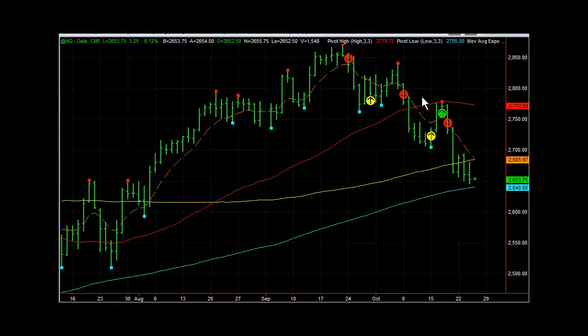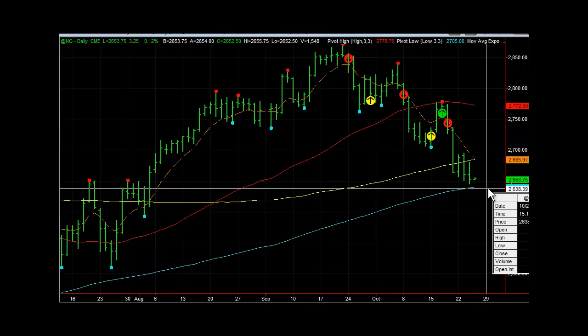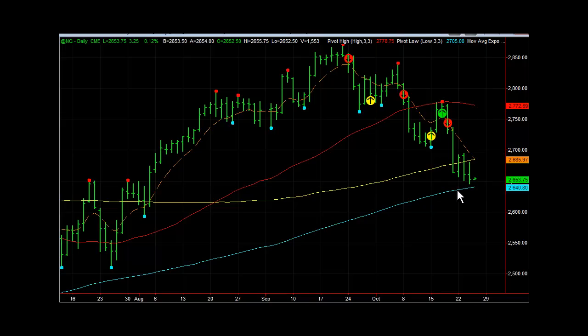I just need to make a correction here. Actually, the NQ, this is all the way down. This is the 200-day moving average here. So it's really blown through the 50. This is the 100. And now this is the 200-day moving average. So you can see how the acceleration has gone through for NQ.